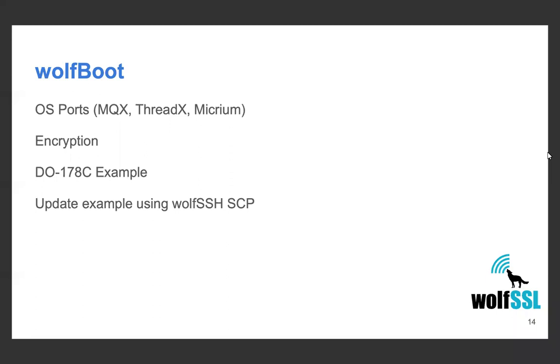Another item we'll be adding, for our avionics users, is a DO-178C example of a secure boot system. Another item we've been asked to provide is some more complete examples of an update system utilizing our wolfSSH with something like SCP, secure copy, to transfer and get the secure firmware image itself. And I think that wraps up the wolfBoot items we're focusing on this year.